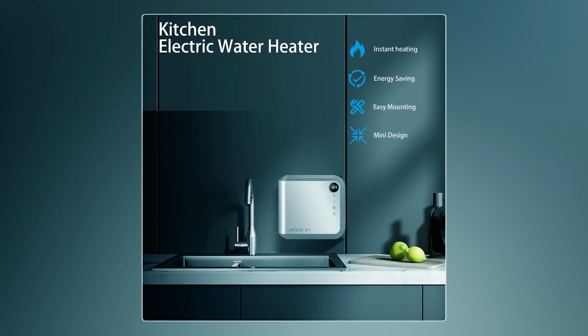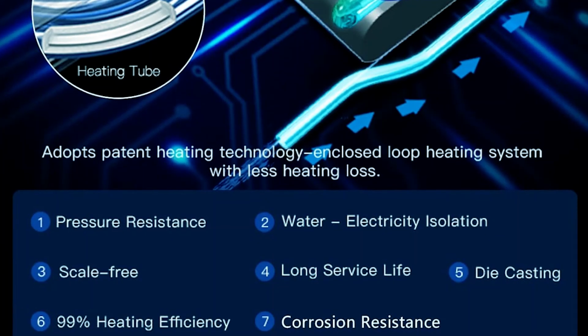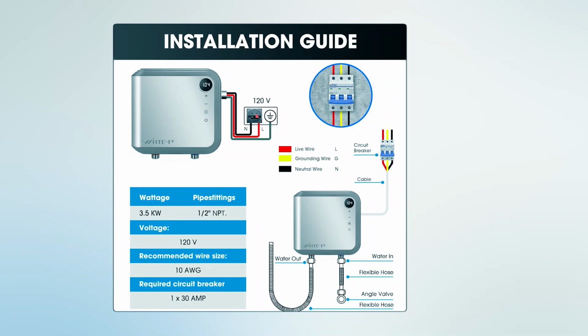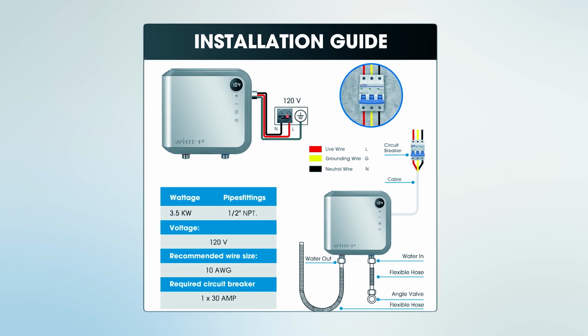This energy-efficient heater adjusts power based on flow rate and temperature settings, saving up to 99% on heating costs. Safety is paramount, with overheat protection, dry heating protection, and electrical leakage protection. Easy to install with standard 1/2 interfaces, it's ETL approved and qualifies for UL, ensuring safety.